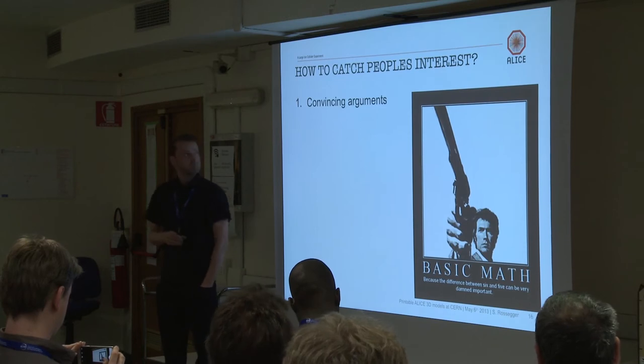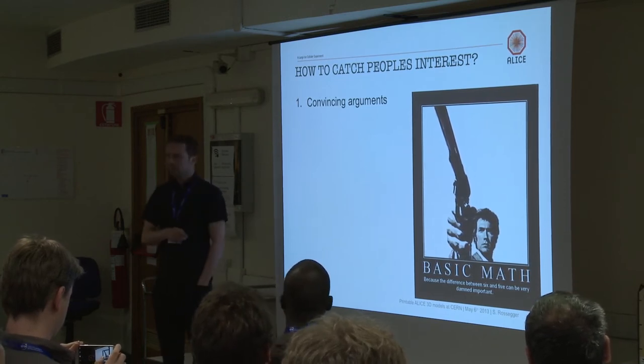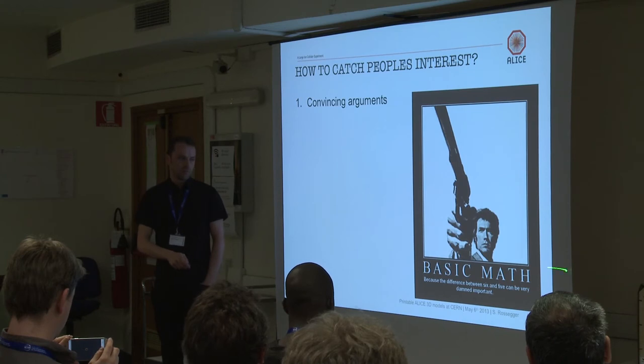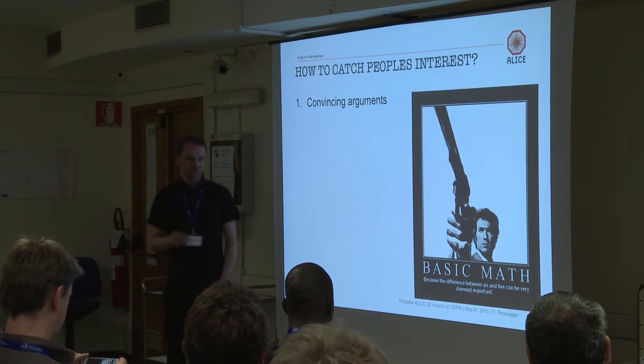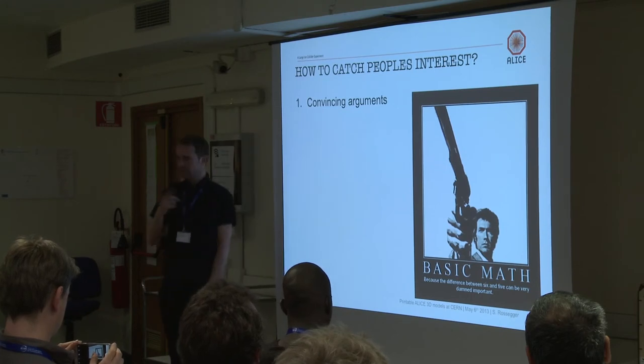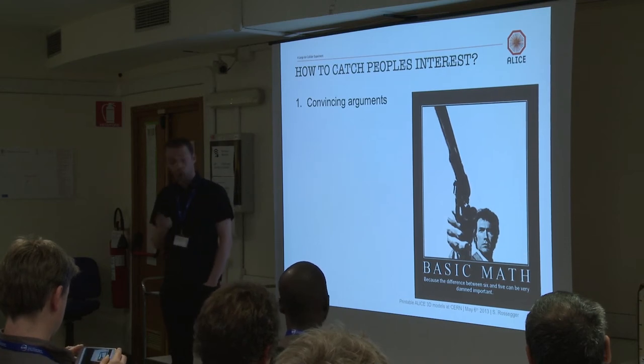Now, how to catch people's interest? One idea would be to have very convincing arguments, where this argument is actually about math, because there's a very important difference between 6 and 5 bullets within such a caliber. So first, a very good reason and convincing argument that you learn counting.